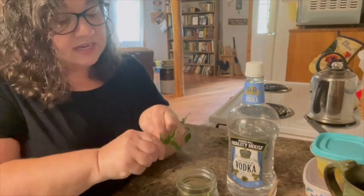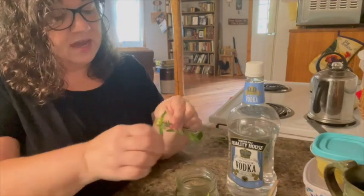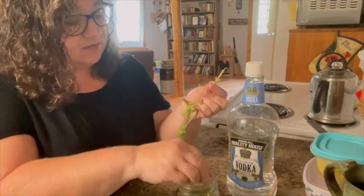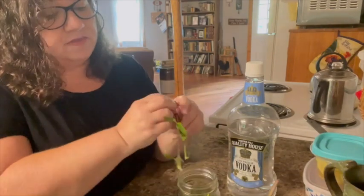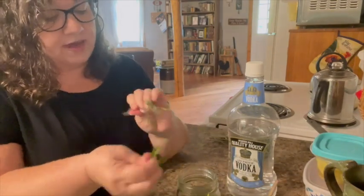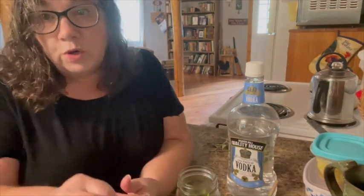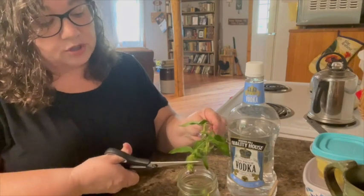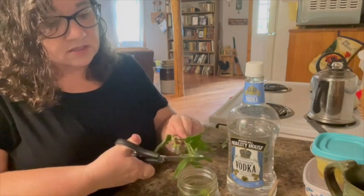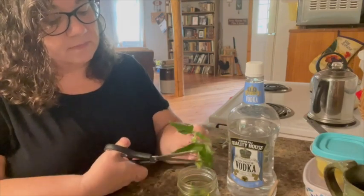So my thinking is I would save this, and I'm just going to keep making it and saving it, because with the alcohol it will last forever. And that way, if I'm ever without the medication, or if and when I decide to get off of the medication, I can start using this. So that's one reason that I'm making it.